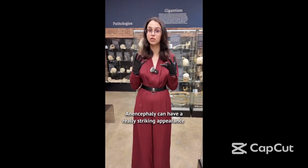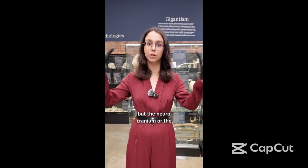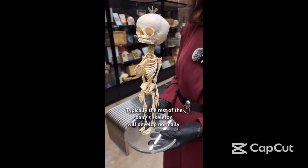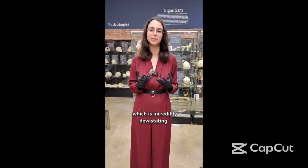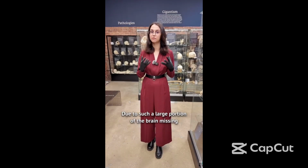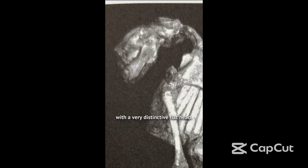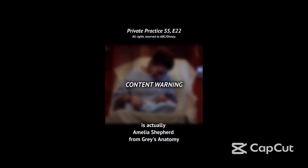Anencephaly can have a really striking appearance as the viscerocranium, or the face and mandible, develop, but the neurocranium, or the upper portion of the skull, doesn't. Typically, the rest of the baby's skeleton will develop normally except for the upper portion, which is incredibly devastating. Due to such a large portion of the brain missing, babies with anencephaly are typically born with a very distinctive flat head.